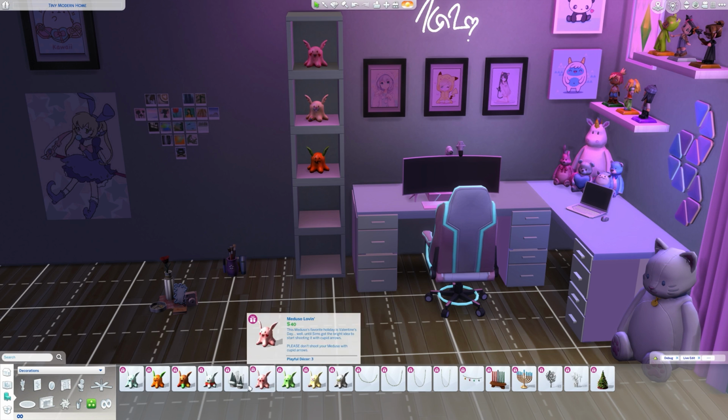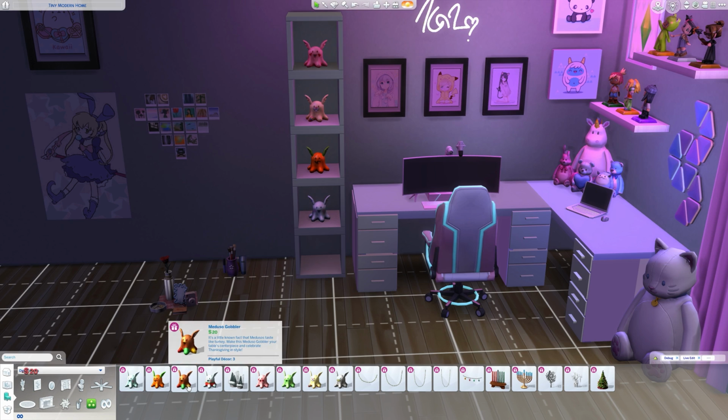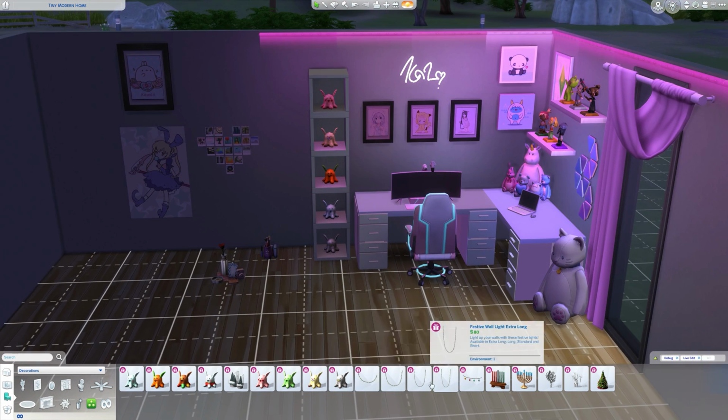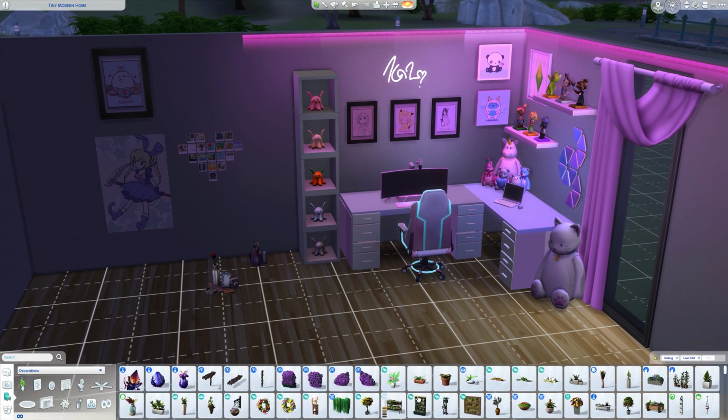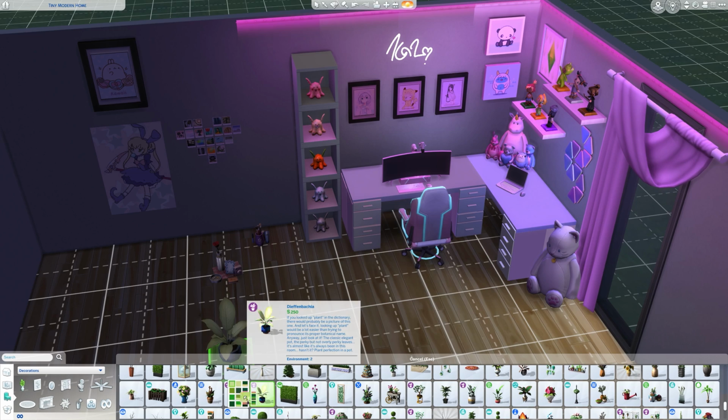I say that I have no RGB at all in my PC. Actually, I think I do, but my PC's in a cupboard, so I don't see it, and I think it's just set to white. I think I can just turn it off. I might as well turn it off because it's totally useless to me.